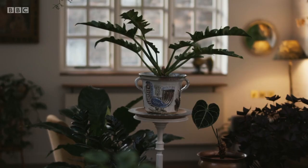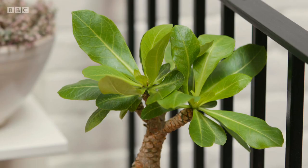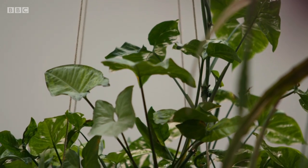I feel like if you only have plants that you love and you put them in the pots that you love, the stands that you love, and you combine them with the art that you love, it's a winning combination. Everyone should have houseplants.